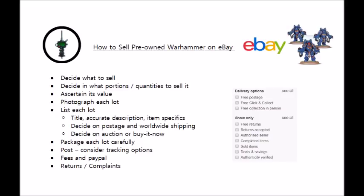In terms of any other issues people you're posting to might have, the easiest way is just to communicate with them. Occasionally things will get damaged in postage despite your best efforts, although I have to say, at least for me, it's very, very rare now. When that does happen, you can give the option of just returning them to you, where hopefully you can make an easy fix and resell the model again for the same price. Obviously you'll refund the initial buyer in this case.